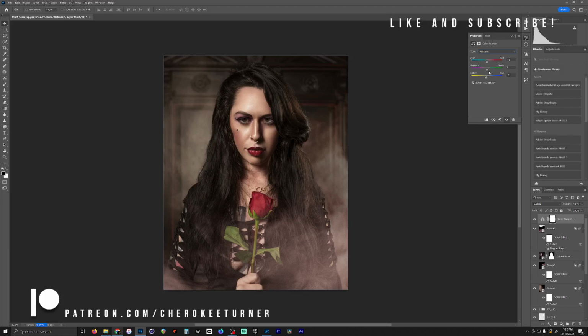Pull it back about right there. Ooh, I do like when I add this green. So remember what I talked to you about adding those colors. We're really focusing on that red and green. Adding the green into those midtones really brings out that green. The all-around color balance just pops it. I like it. Loving it. That is our color balance.